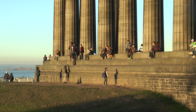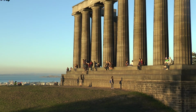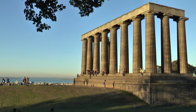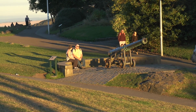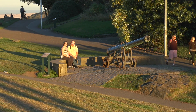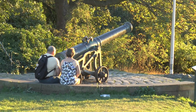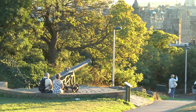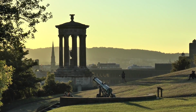It is also the location of several of Edinburgh's unusual and iconic buildings. The first structure you come across is the National Monument. Playfair was responsible for most of the monuments on the hill. Sitting facing the Dugald Stewart Monument is a huge cannon sporting the Spanish royal arms. It arrived in the south of Asia in the mid-18th century. The British captured it in Burma in 1885 and offered it to the city of Edinburgh a year later.